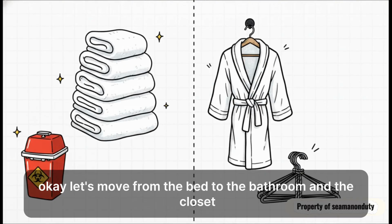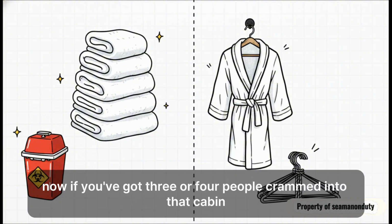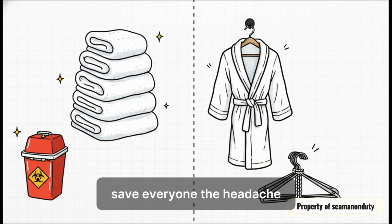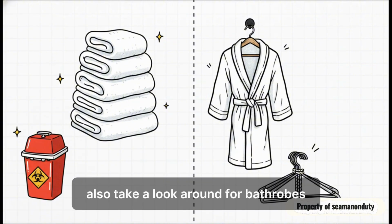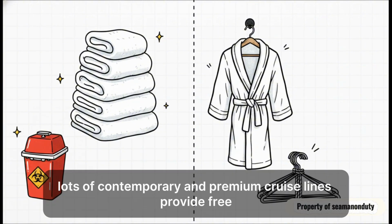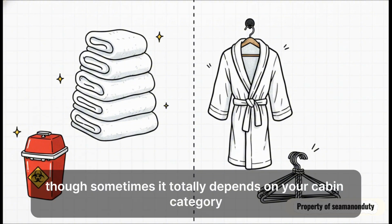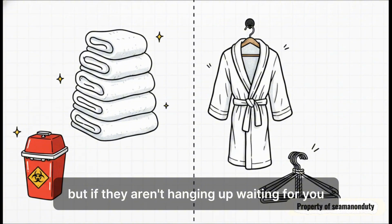Okay, let's move from the bed to the bathroom and the closet. When you first get into your stateroom, you'll typically find two standard sets of towels. Now, if you've got 3 or 4 people crammed into that cabin, you are going to run out immediately. Save everyone the headache and just tell your steward on day 1 to add extra daily towels to their rotation. Also, take a look around for bathrobes. Lots of contemporary and premium cruise lines provide free plush bathrobes for you to use, though sometimes it totally depends on your cabin category or your past guest loyalty status. But if they aren't hanging up waiting for you, just ask.